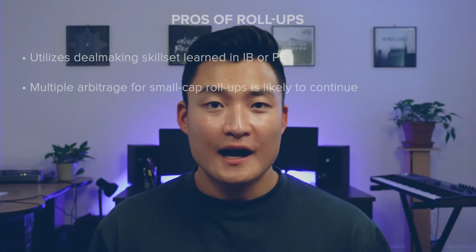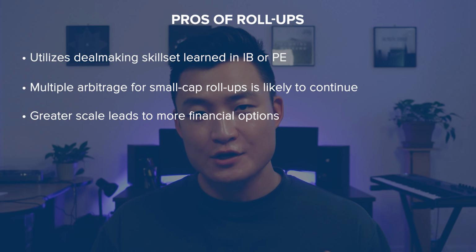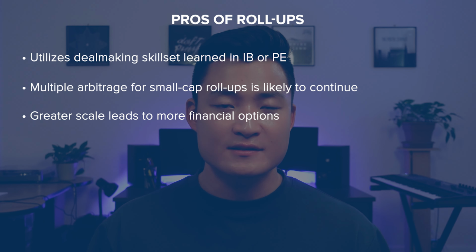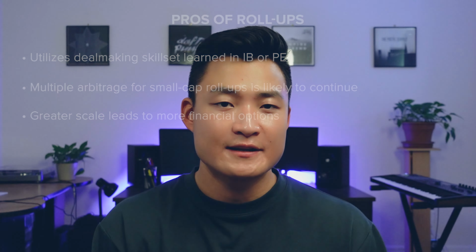multiple difference. I think another benefit is that when you build a larger portfolio, you can apply more financial leverage. Banks might not be willing to lever a single veterinarian site, but if you're able to scale up a bunch of these, then you'll be able to apply more financial leverage as well as take out more dividends and pretty much all the other tools that are available to private equity firms.